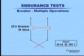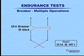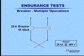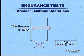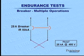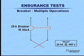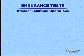An argument that is sometimes forwarded in support of circuit breakers is that they can be immediately reclosed after they have operated. The following tests demonstrate the repetitive or multiple use of a 25 ampere breaker. The interrupting rating of the breaker is 50,000 amperes, which is twice that of the 25,000 ampere fault that is applied. Between each operation, the breaker is allowed to cool and is mechanically no-load exercised 3 times before the fault is reapplied. Continuity measurements are taken to confirm the ongoing functionality of the breaker.